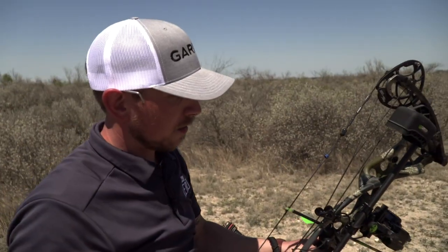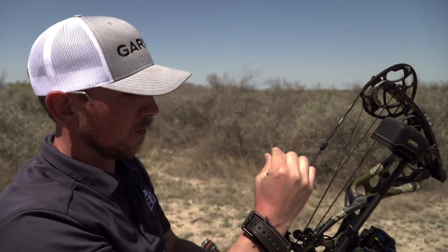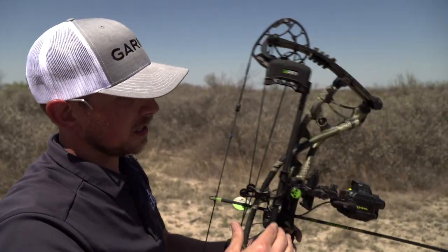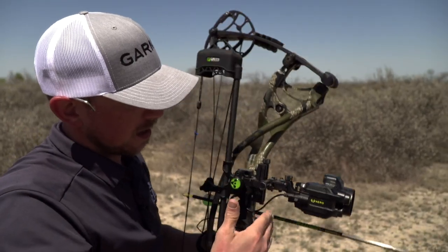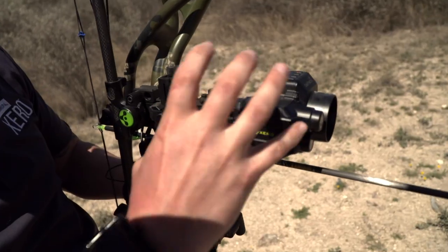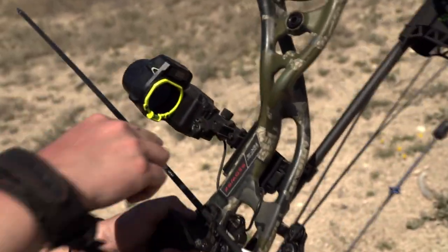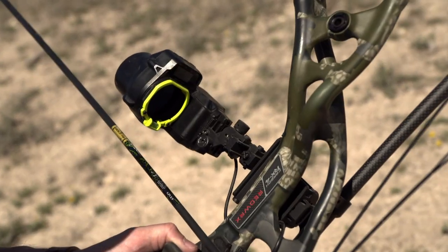All right, so the reticle, when I drew back the circle itself, my red dot is sitting right on just the bottom edge. I'm really close to being where I need to be there. So basically what I need to do is use this adjustment here just to help swing that reticle right into place. So again, we can use those micro adjusts. I do need to loosen my set screw first.